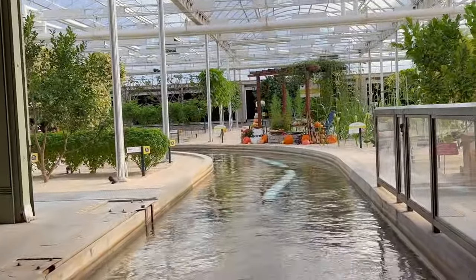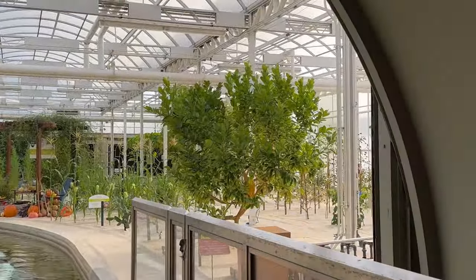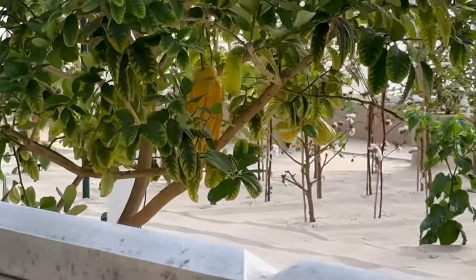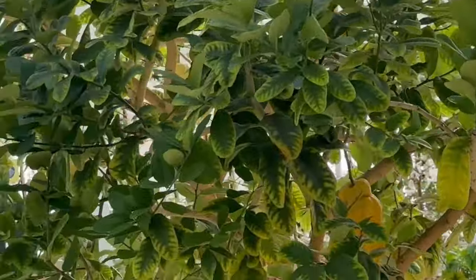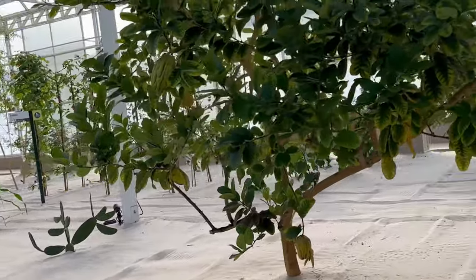All right, now we're getting down to business. What is this thing on the side? Look at this big yellow. Buddha's hand? Is that what that is? I've never seen that before. I have to look up Buddha's hand.